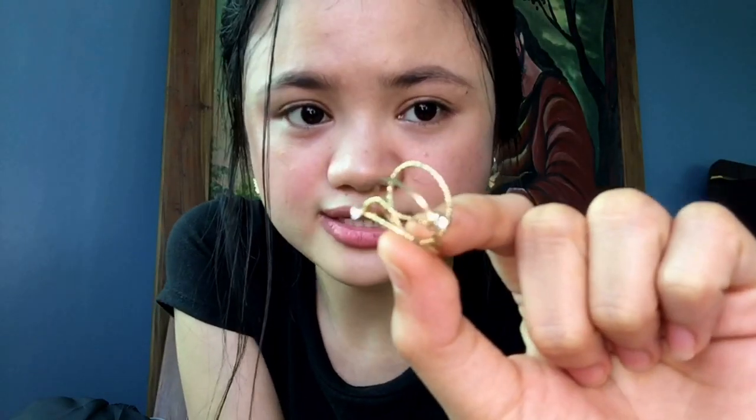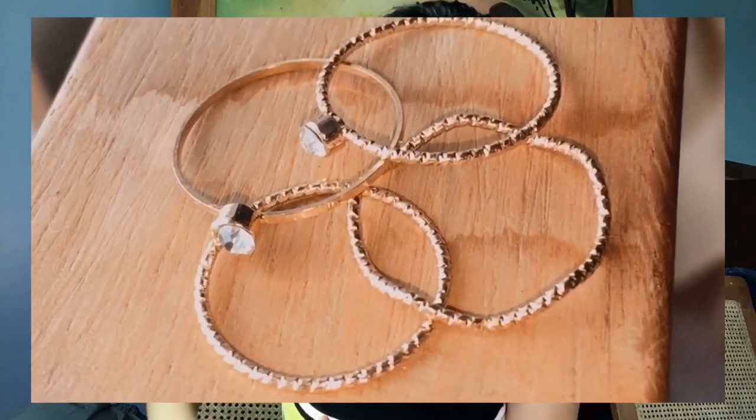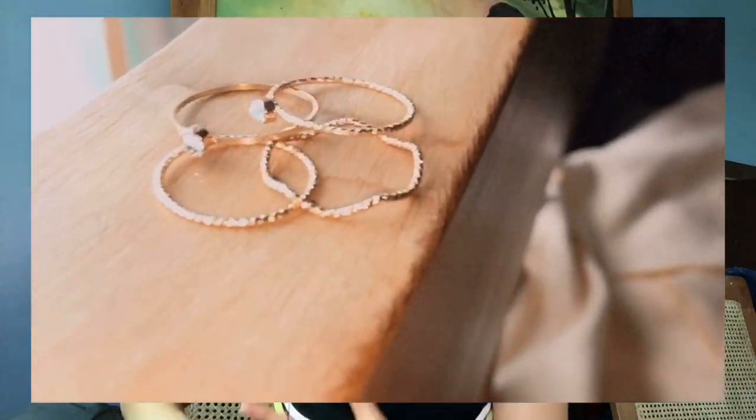So the next accessory that I'm gonna show you guys is this one. This one is just so freaking adorable. Ayan, guys. These are rings. Rings siya, guys. Actually, 5 to. Pero yung isa, hiningi ng tita ko. So, binigay ko sa kanya. Guys, this one is just so freaking cute. Okay, moving on.